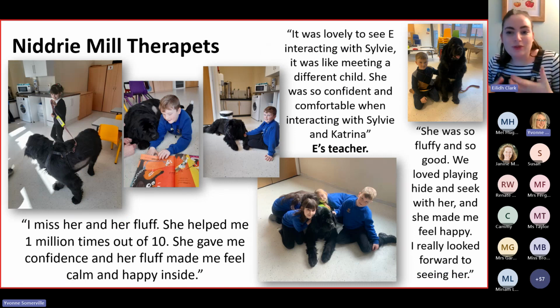Yeah, Katrina was really good at letting the children know if Sylvie was having a bad day, or not so much a bad day, but if she was maybe having a down day. Unfortunately, towards the end of our sessions, Sylvie was really, really unwell, and she was in hospital. You can actually see in that top left picture that she had a big bit of surgery, and I was amazed that Katrina brought her in. She obviously had some time off.